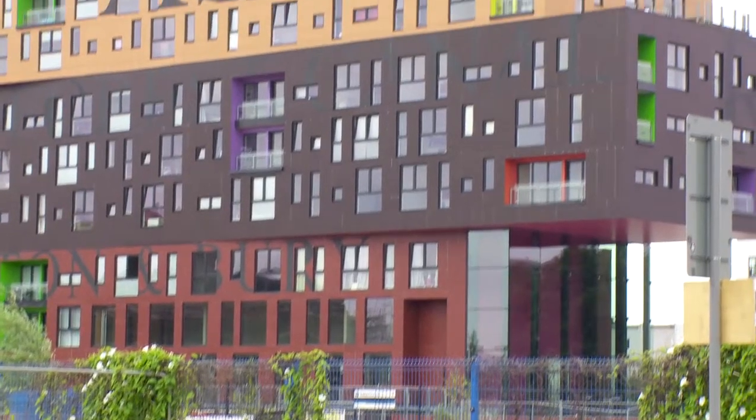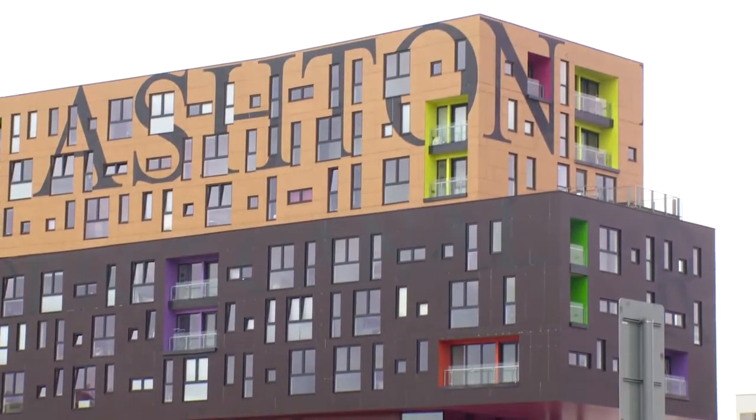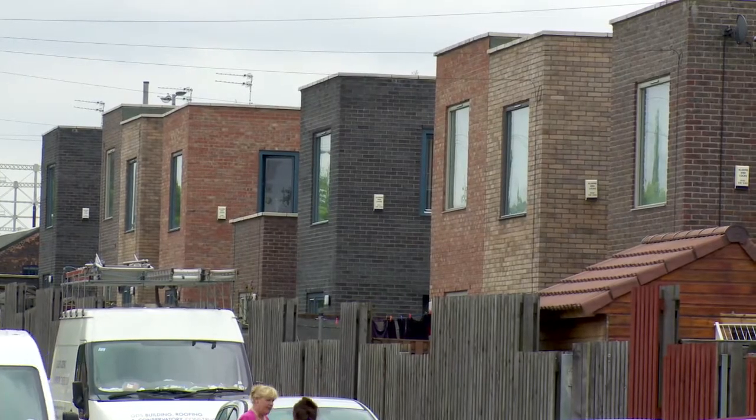And when you're trying to regenerate an area and effectively change people's perceptions of an area, it's great to be able to get a message of something bold and striking and new out through those different types of media.